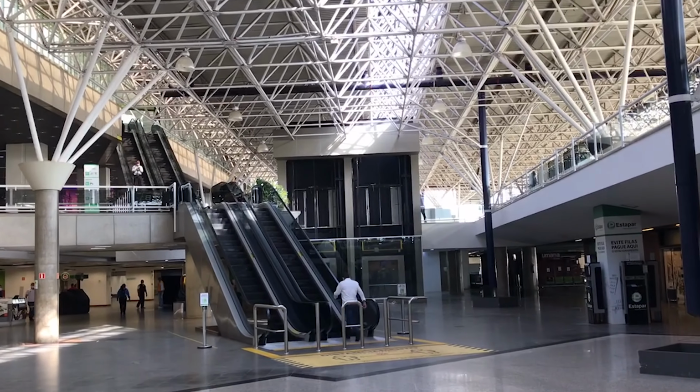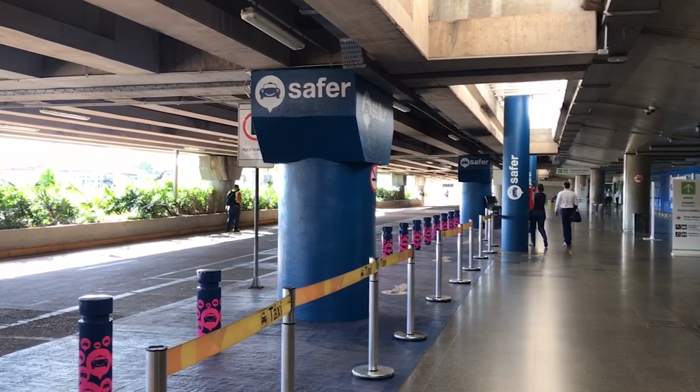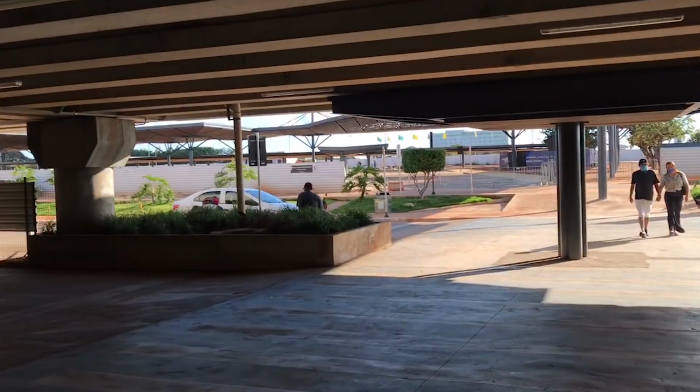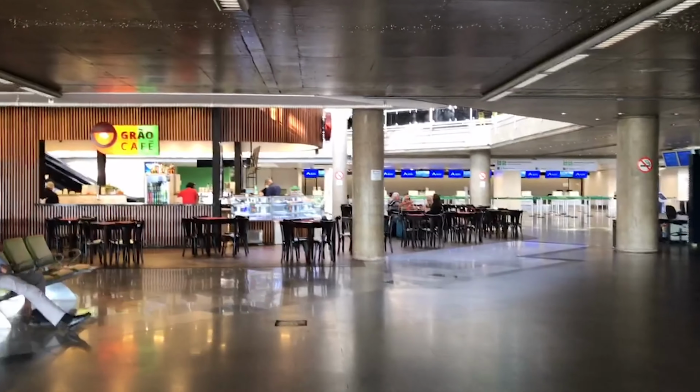Well, if you wish to take a taxi, you'll see its designated area just outside the airport lobby, very close to the cafe. Here it is. Now, if you want to take an Uber, you must take the escalator upstairs and wait for it at the upper level. And don't listen to anybody who offers you an Uber, okay? Just do it through your app.